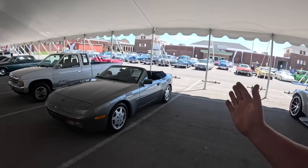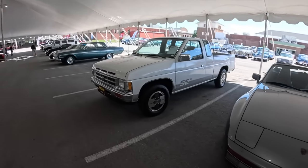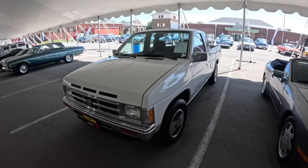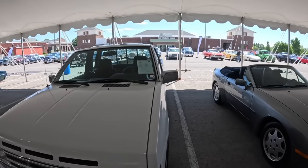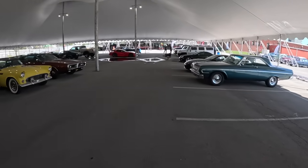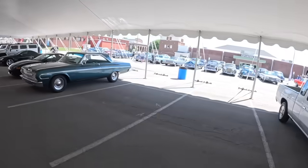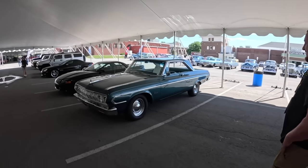Then you come out here, you got that, and then this quality 1990 Nissan SCV6, sitting right beside a Belvedere. They got this thing chained down to the ground so it don't get away. They better have security. I mean, it's a clean truck. But they got everything here.